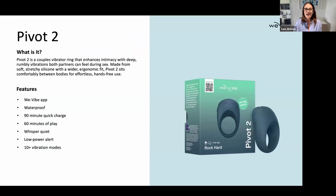We did finally upgrade Pivot. So Pivot is now Pivot 2. If you haven't seen it yet, very minimal upgrades, but all the upgrades they made were exactly what customers were looking for. The opening is larger, the ring is larger, you also have more stretch in it, and they put the power button on the side, which is really nice because it used to be on the top. And we updated the packaging, so now in your merchandise WeVibe area, all packaging should look beautiful and match.